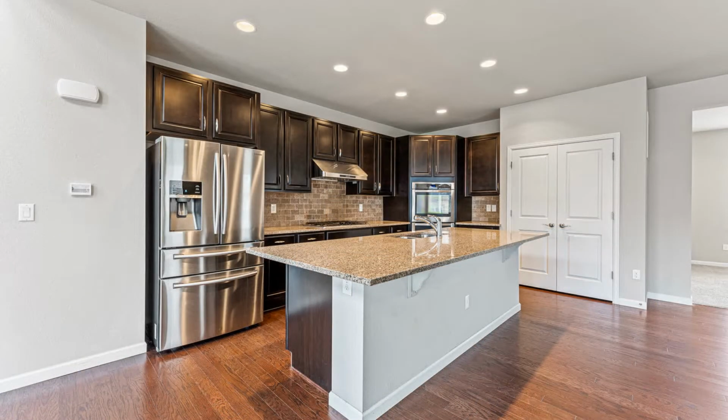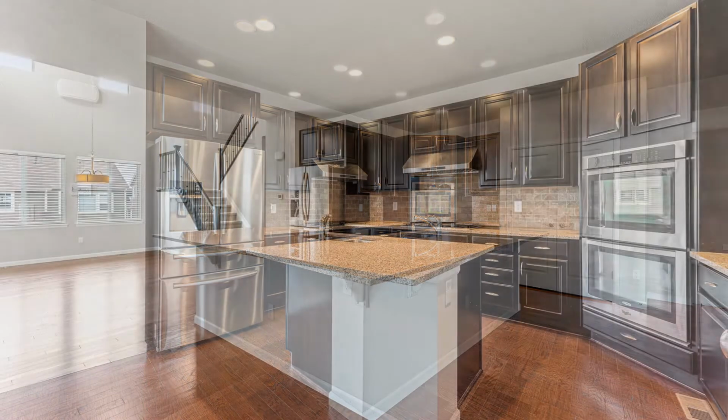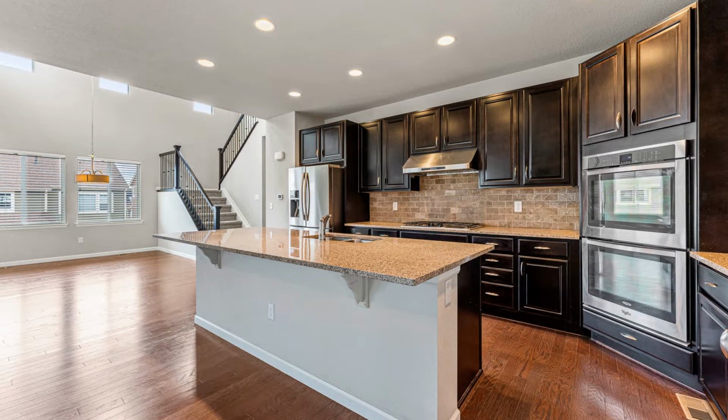The kitchen is fitted with a full complement of stainless steel appliances, including a fridge, dishwasher, gas range, and dual oven. There's plenty of cabinet space, a large pantry, and an island in the middle with space for bar stools. Just off the kitchen, you will find more storage closets, a dining nook, a half bath, and a three-car garage.